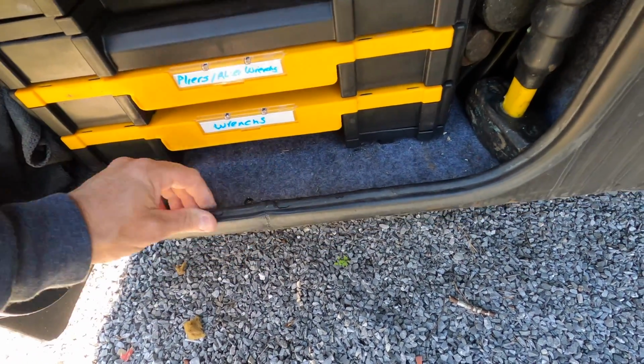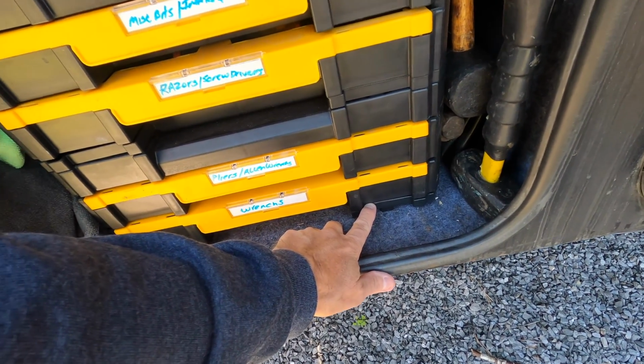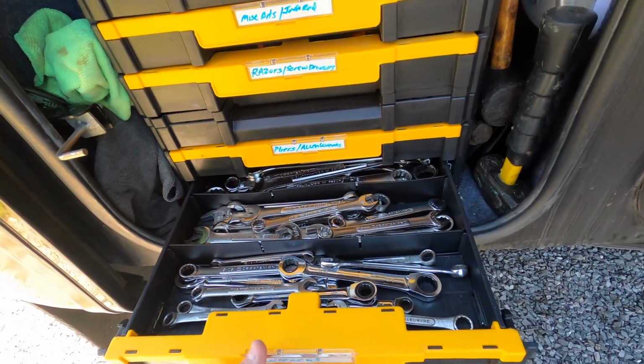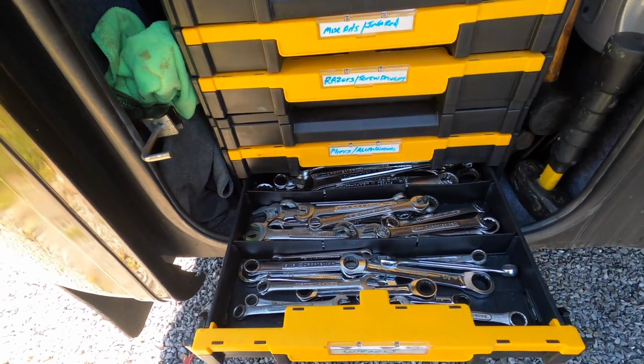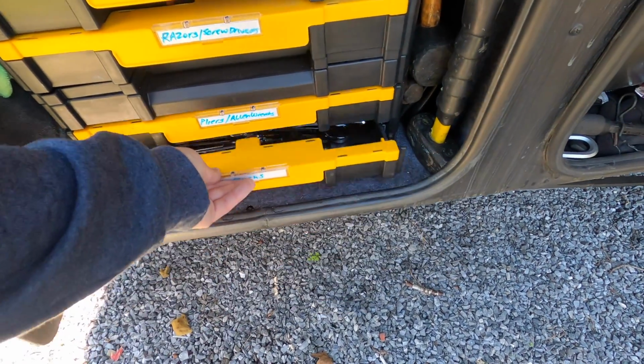Right here. And it's about a half inch that sticks up. But this is also raised up, the way it's manufactured. So I can open a drawer. Look at that. And there's all my wrenches. So I can open a drawer and close it again without it catching on that lip.